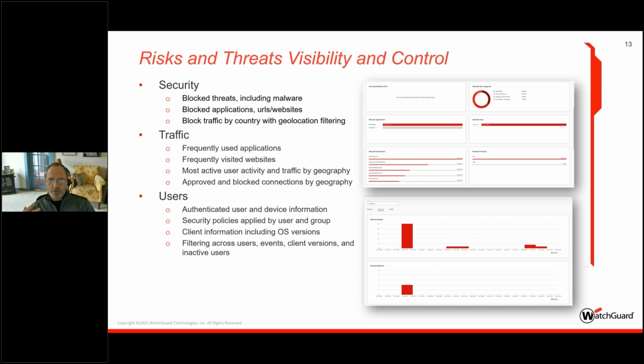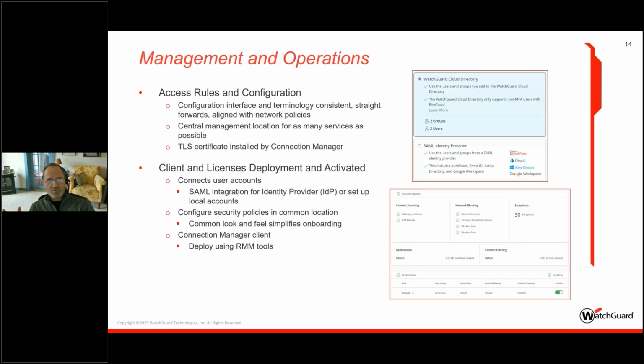The other piece that's important to understand is how the vendor is going to manage that environment. And I just threw in some screenshots of our system. But what you're looking for is commonality, simplicity, things that are being done the way you're used to them being done, and integration and identity. So you can see here, what do we care about? Well, are the interfaces clear and easy to use? Is the terminology consistent? Does the terminology align with how you deploy and manage your firewall environment? Is everything centrally managed? And is it as single pane and simplified as possible?